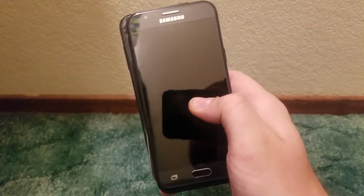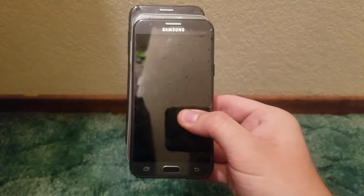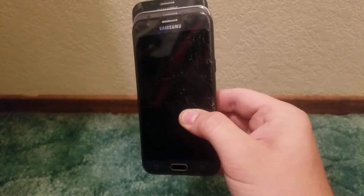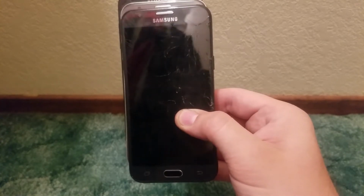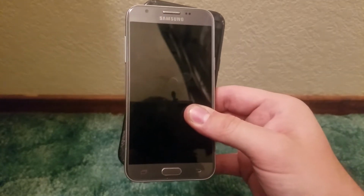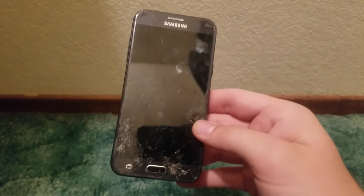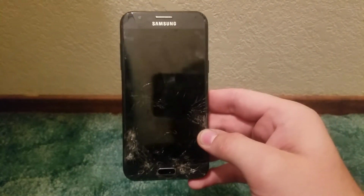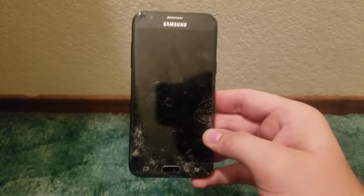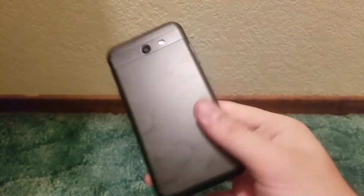Now the first one is obviously this one from the video. Second one is a Metro PCS unlocked Galaxy J3 with a slightly cracked screen, but works 100%. Then we have the AT&T version of the Galaxy J3. And last but not least is the T-Mobile locked Samsung Galaxy J3 that I got in a trade, if you guys remember, with Electronic Consumer. I still have this device.